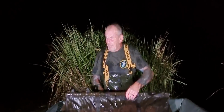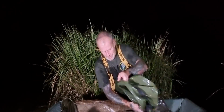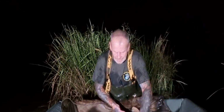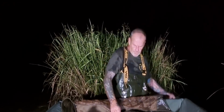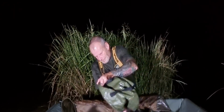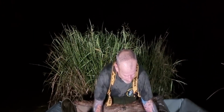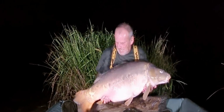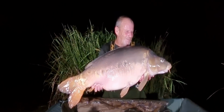Yeah, I think we're just about on 40 carp now. I think this is the 7th 40, and we've managed one of the 50s as well. So overall, it's been a really good session. We'll have a quick look at this side now. Oh, look at that! Look at that! That'll do.